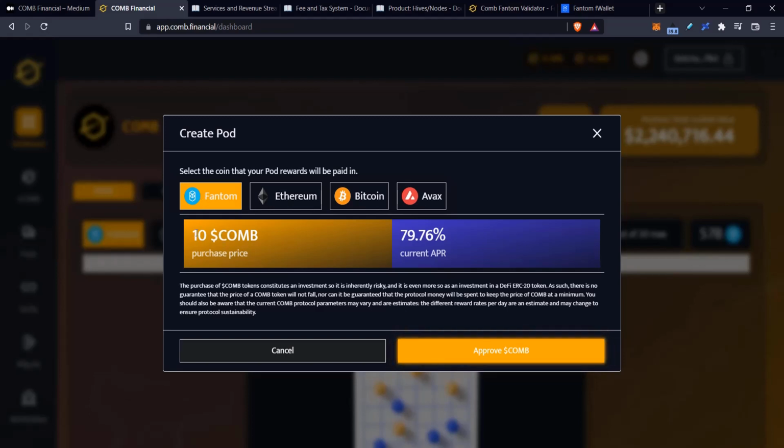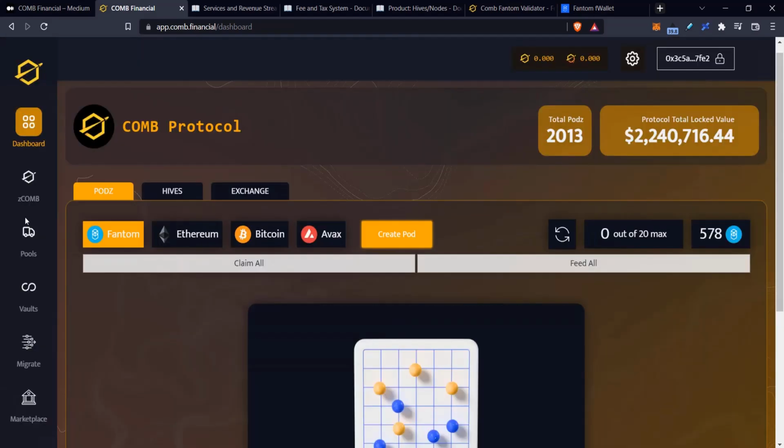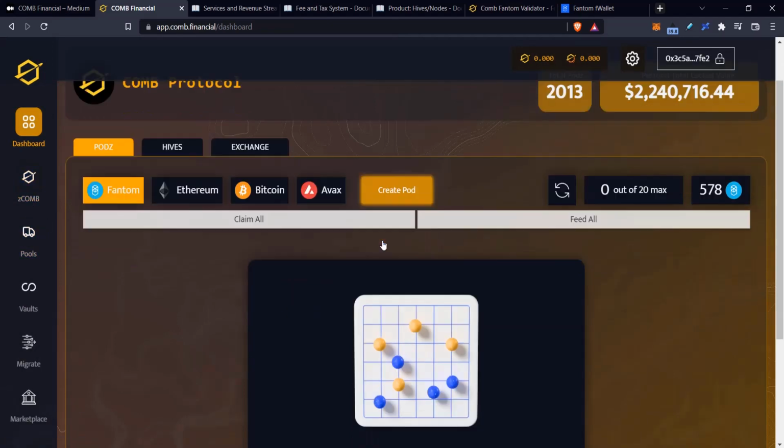So we basically use our COM, and instead of staking COM for Zcom, you can instead buy some of these pods, and then these pods will pay out from the revenue in these Phantom tokens, Ethereum, Bitcoin, or AVAX. So they basically use the rewards to buy these or somehow get these and give them to the people who hold these pods. So it's an alternative to the Zcom, and I believe it doesn't give you any voting rights then.